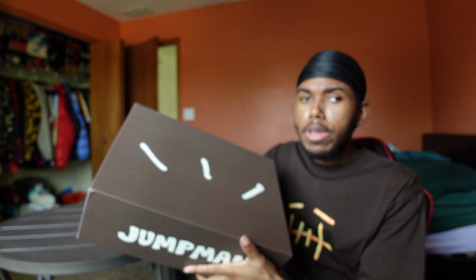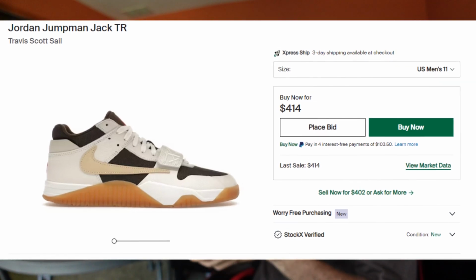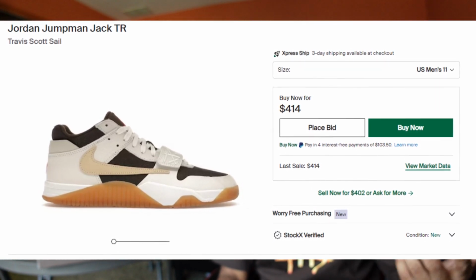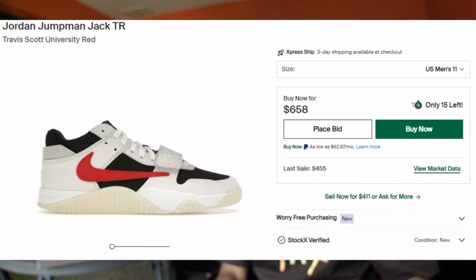Originally I got a little bit confused because there was also a black, white, and red pair, which they call the University Reds, and they call these the Mochas or the Sails. That one released about 2 weeks after the first Jumpman Jack did, and surprisingly on StockX, they're not really running for that much. Don't get me wrong, they're still reselling, but the Mochas and the Sails are like $400 compared to the University Reds at roughly $700, $800 depending on your shoe size. I was really surprised that the Mochas aren't selling for that much, but still people bought them up just to resell them anyway. It's Travis Scott's first signature shoe after all.